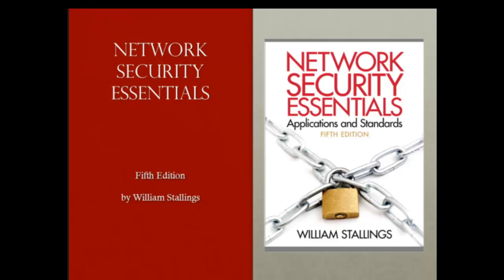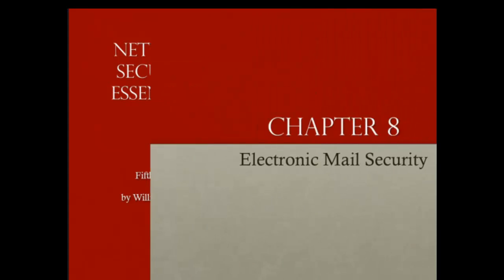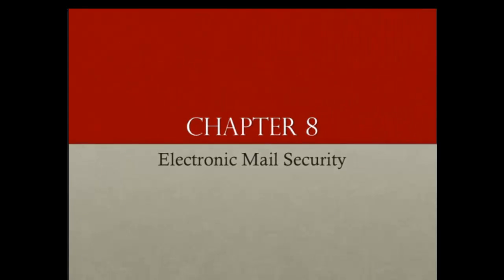I'll be covering Chapter 8, which is Electronic Mail Security. In virtually all distributed environments, electronic mail is the most heavily used network-based application. Users expect to be able to and do send email to others who are connected directly or indirectly to the internet, regardless of the host operating system or communication suite.